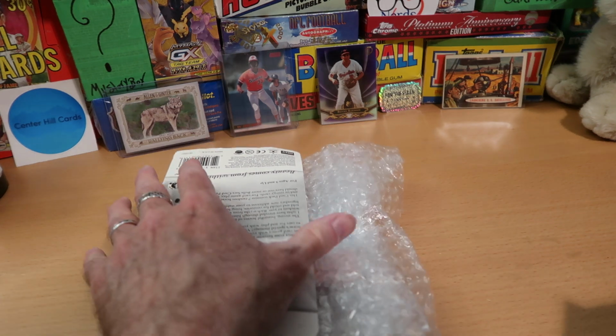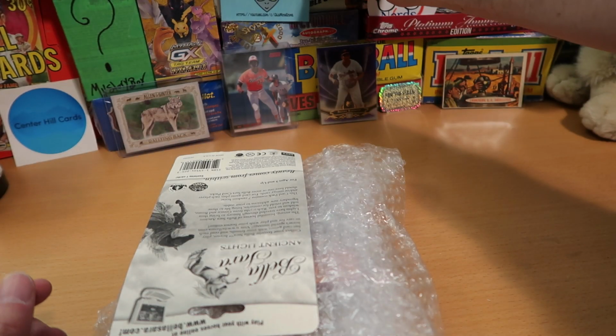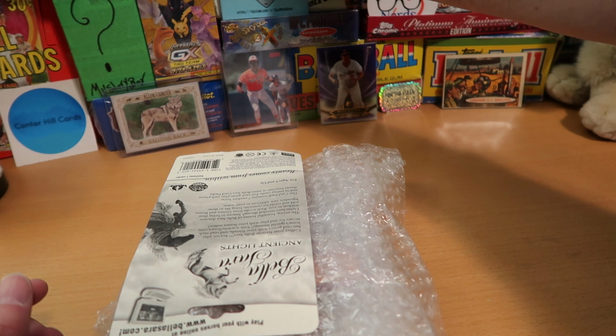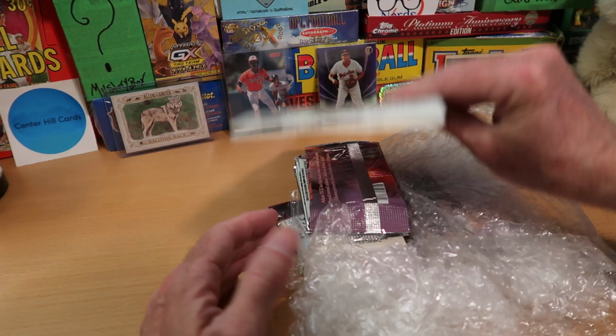Okay, well, here is a great card from Old Man Game. I'm going to put that up back here. I think that's in frame. Looks like it is. And then we'll see what we have here. We'll go through these and then open some up.